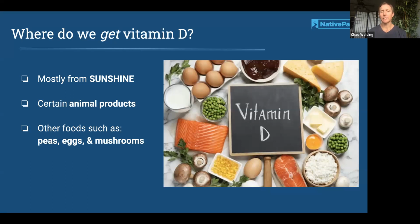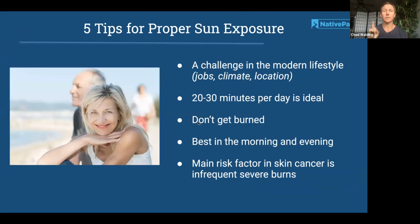But those dietary sources of vitamin D really pale in comparison to getting vitamin D from the sun and also from supplementing. So just know that you can eat all those foods that you want, but it really won't make as much of a difference as getting your sun exposure right and also getting the right amount of supplementation. And I'm now at the point where I believe everybody should be supplementing with vitamin D, and I'll explain why.